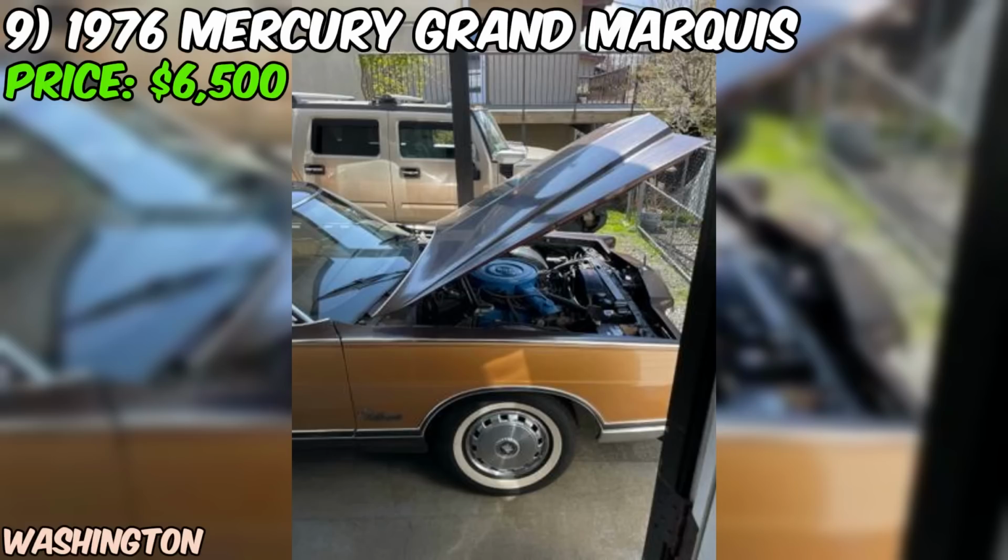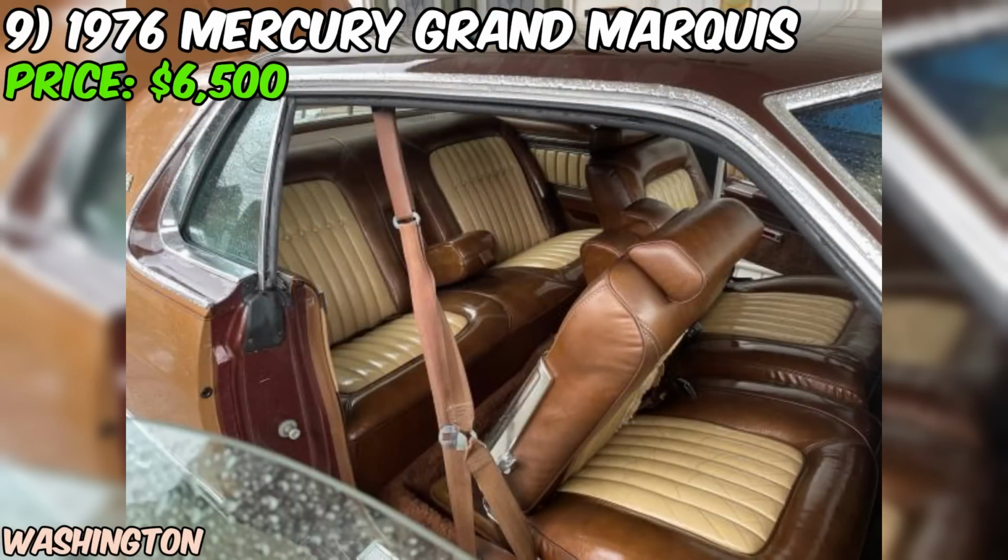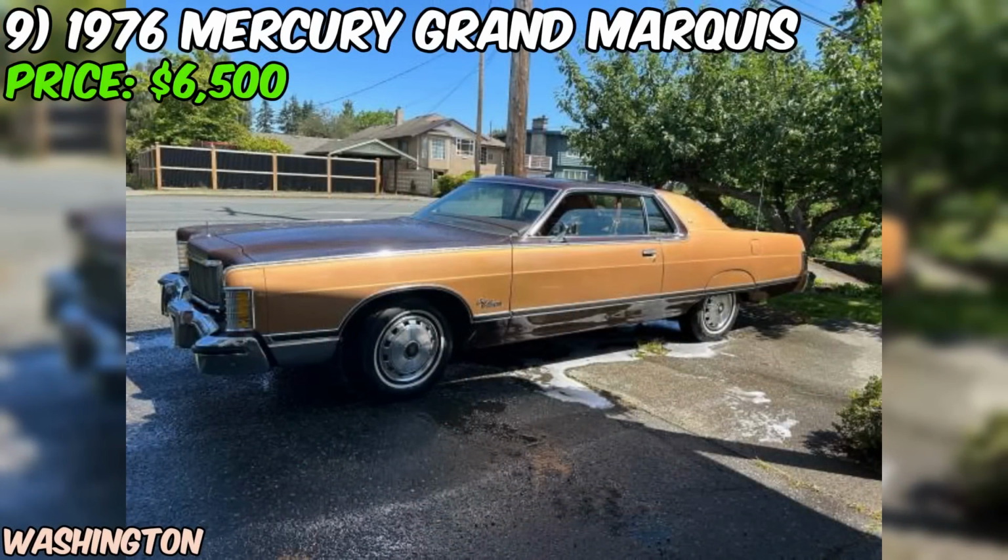Of course, as with any classic car, there may be some minor issues or quirks that need to be addressed, but overall, this 1976 Mercury Grand Marquis seems to be in good condition, and it's ready for a new owner who will appreciate its unique features and vintage charm. One thing to note is that the seller is looking for serious responses only.